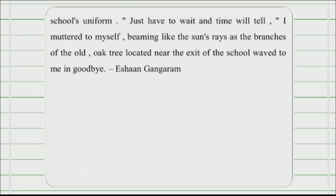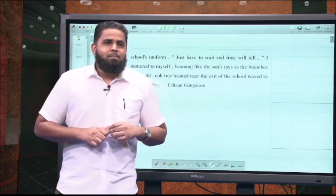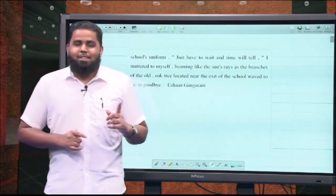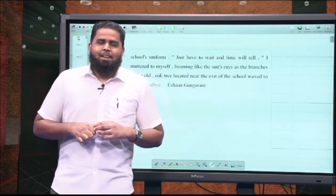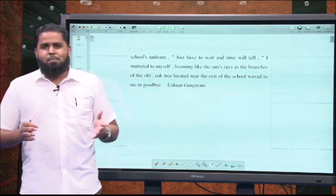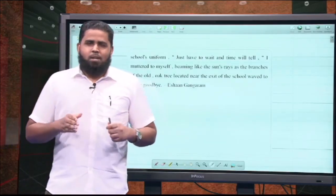"Beaming like the sun's rays as the branches of the old oak tree located near the exit of the school waved to me in goodbye." And this is by Ishan Gangaram. And I really enjoyed reading that last line, even though the sentence was a bit long, a bit of a run-on sentence that probably could have been broken up a little bit.